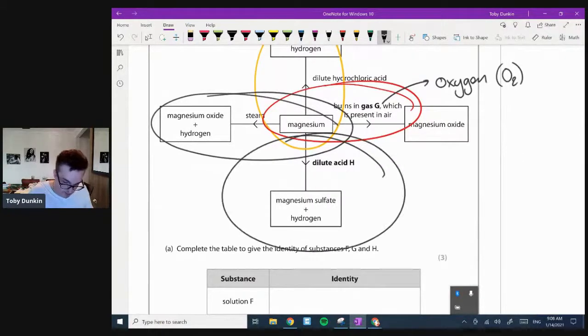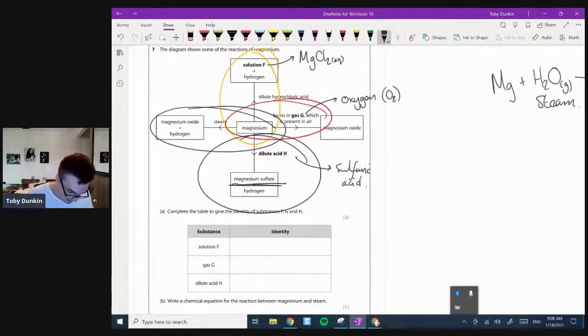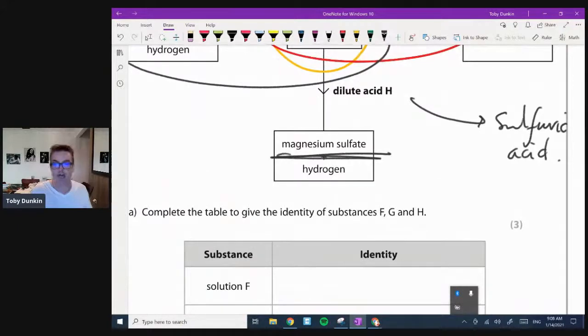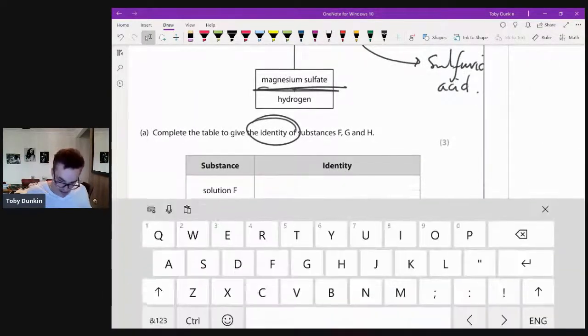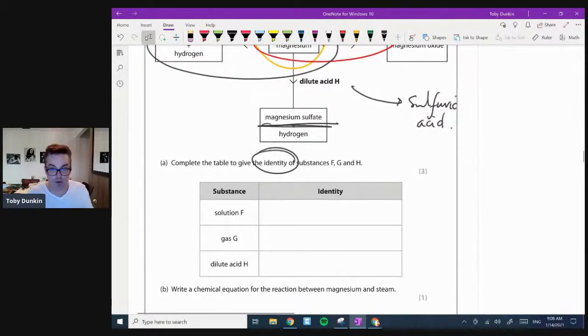And the last one is we're forming magnesium sulfate. So sulfuric acid. Sulfuric acid. I like it. So identify the substances. Solution F is... and it says, by the way, it's nice that they say the word identify, because that means you can give either a name or the formula, either one. And of course, we all know that the formula is quicker. So if it said formula, you've got to give the formula. If it says give the name, then you've got to give the name.